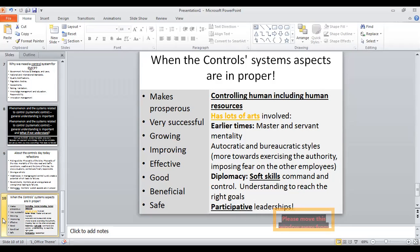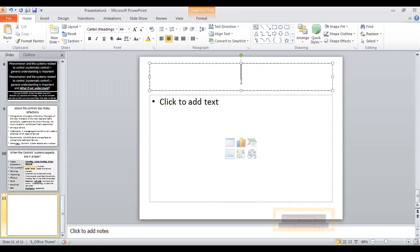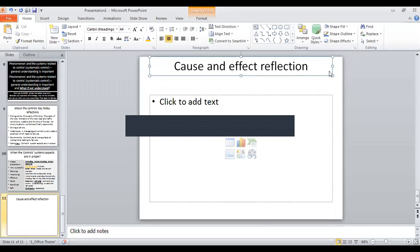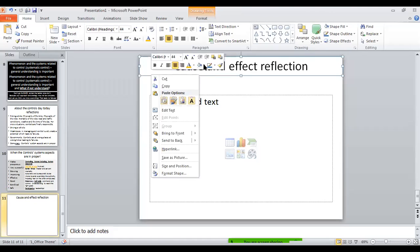Today I put this slide title as Cause and Effect Reflection. Okay, cause and effect reflections.